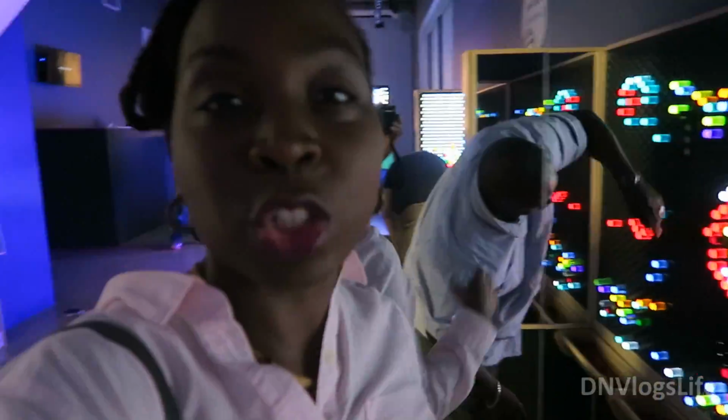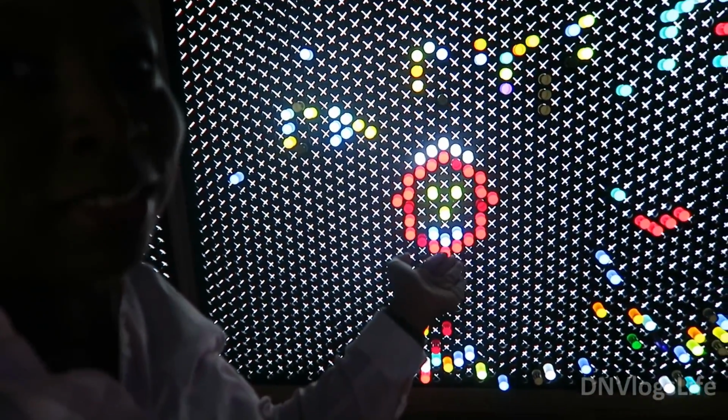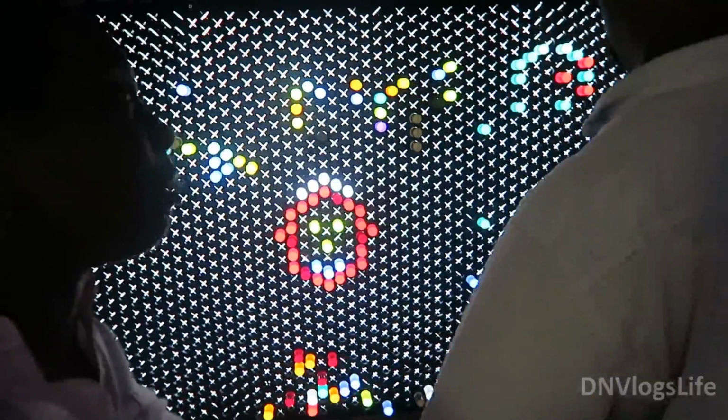Thinkery, which is the children's museum in Austin, and he built a smiley face right there. Good job.